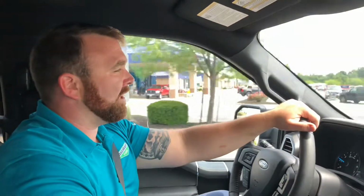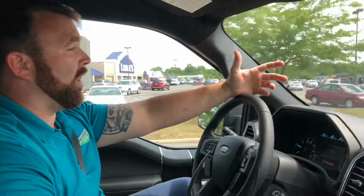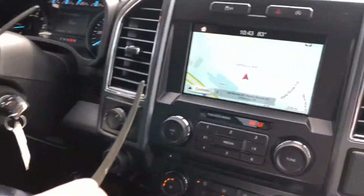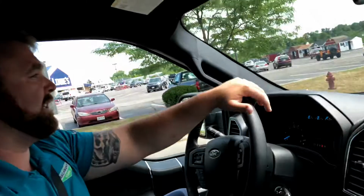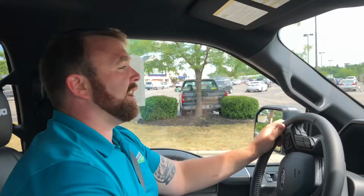Here we are inside the Adrenaline Package F-150. As you can see, it's a very well-equipped, very comfortable truck. You've got your touchscreen stereo, which I touched on earlier, heated seats, four-wheel drive with locking rear end, Pro Trailer Backup Assist, which is exclusive through Ford. The truck is riding, like I said, on the 20x10 Fuel wheels, the 35-inch Nitto tires.